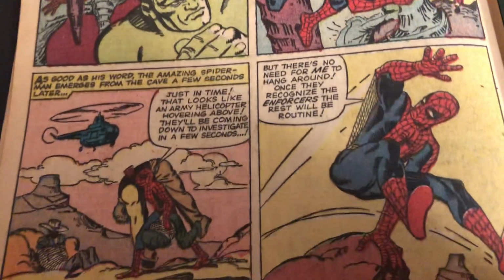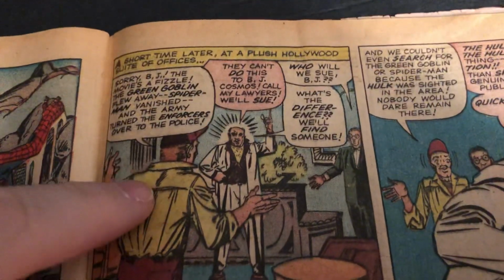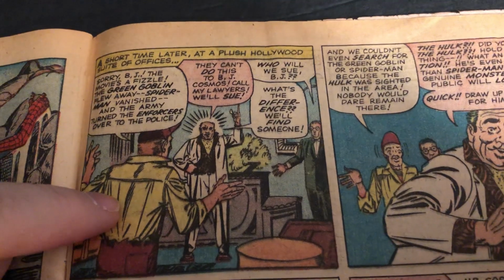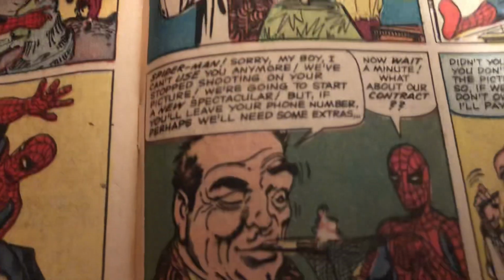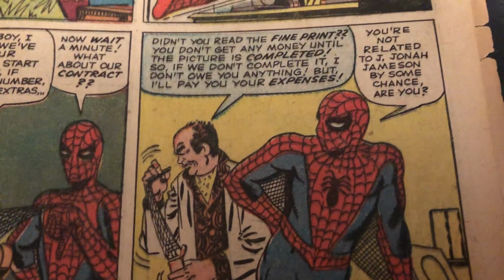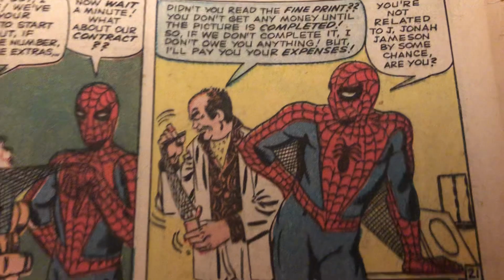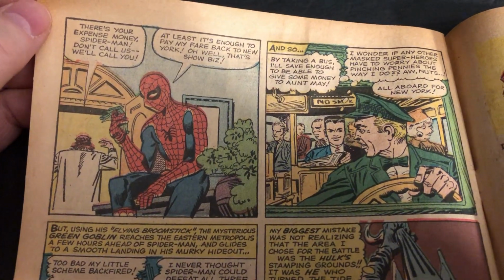Just going to go off. Rounding up the enforcers. And of course, Gabi got away. Here he is talking to the producer, BJ Cosmos. How can we make a Hulk sign a contract? Look at him. Can't use you anymore. Read the fine print. All he's going to get is his expenses to get paid back, to get back home. So it's a 22-pager. He's going to save some money by going back on the bus. Give Aunt May some of that money instead of taking the plane.